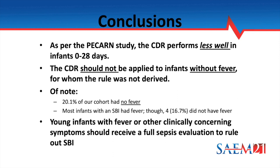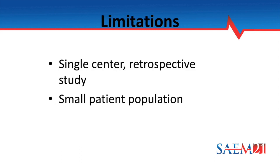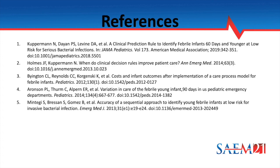Most infants with SBI had fever, though 4 or 16.7% did not have fever or hypothermia. Young infants with fever or other clinically concerning symptoms should still receive full sepsis evaluation to rule out an SBI. Certainly no study is without its limitations. Ours is a single-center retrospective study with a relatively small patient population. These are some of our references.